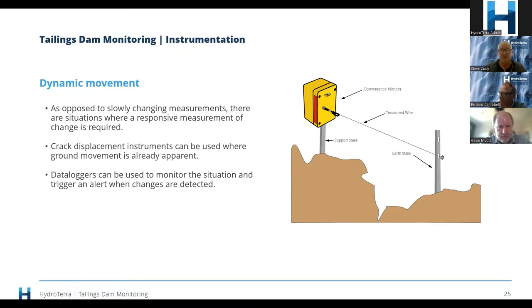In one installation in the northern part of Western Australia, we had some serious concerns about stability. And this was connected to a data logger, which in turn was connected to a mine site radio. If the data logger ever detected too much movement, it would turn the radio on and the radio would make a pre-recorded announcement for everybody in the pit to get out of Dodge, until the geotech had gone around and checked whether it was real or not. So very good technology for instantaneous results if you've got some dynamic changes happening on your site. Okay, next one.